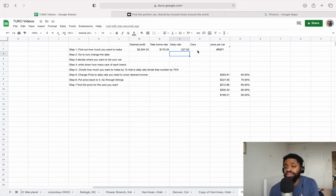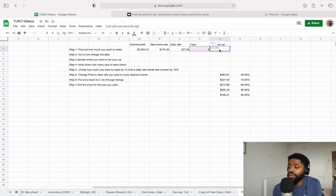Now, I personally think that you should get about, I want to say, 5 or 6 cars. I know it sounds overwhelming to get that many. Here's the reason why. If you get 4 cars, you have to charge $57 a day on the 75% plan. And then you'll be able to keep $170 a day if every car is booked out 15 days out of the month. Now, the only thing that's not being taken into account is if you do financing, which is why I think you should probably do 6 cars.